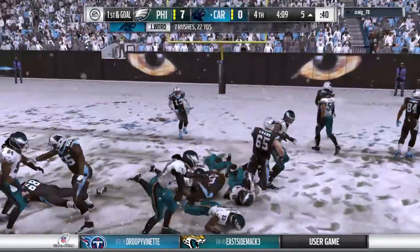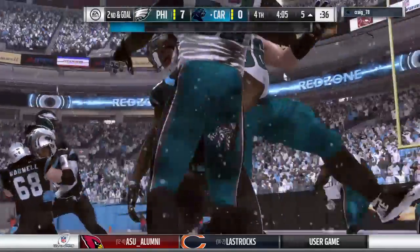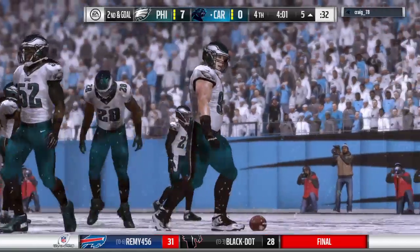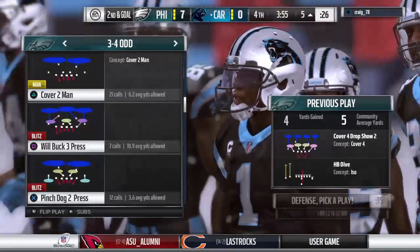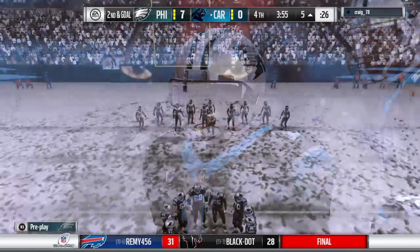And able to push his way forward here for a good little gain. It'll be a pickup of 4, and it brings up 2nd and goal. So that run gets him about halfway home. Yeah, it's now 2nd and goal. The end zone beckons. It looms. They can do whatever they want. Full playbook. Run it again, or they can go play action and try and put it in that way.